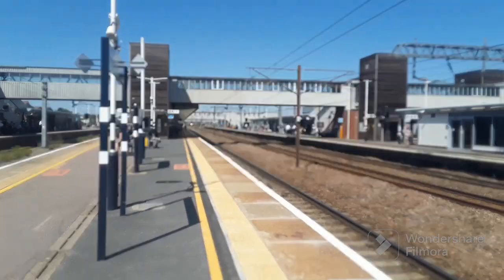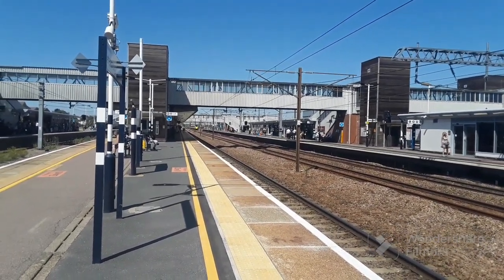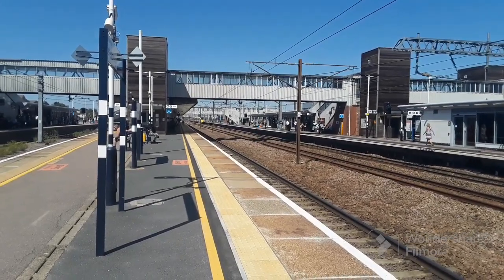Okay, now approaching the 800-104, I think it is, for LNER, working 1 Alpha 29, I believe, from Harrogate to London King's Cross.